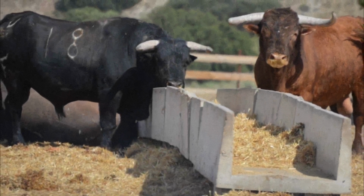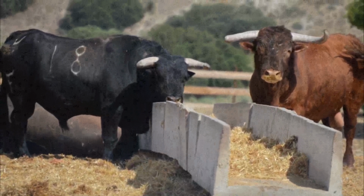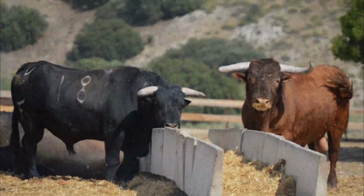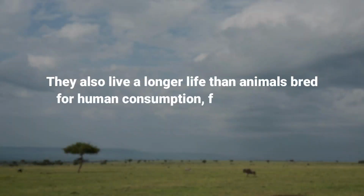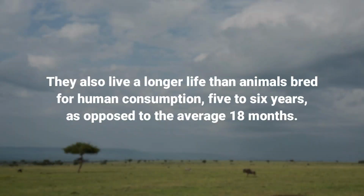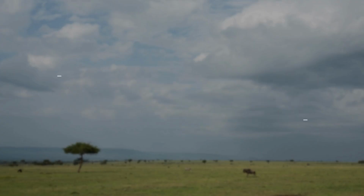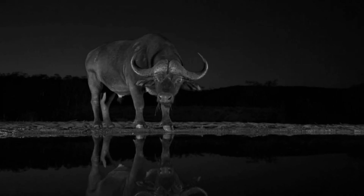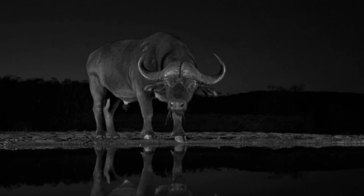Bulls bred for bullfighting are grass-fed, live in spacious fields, and are particularly well taken care of. They also live a longer life than animals bred for human consumption, 5 to 6 years as opposed to the average 18 months. Behavior. African buffalo may be active throughout the day and night.